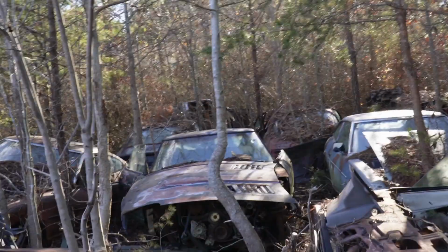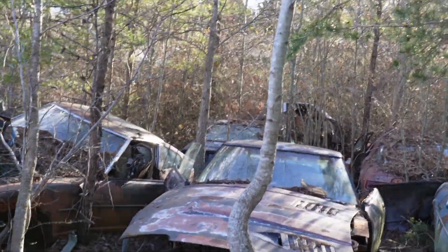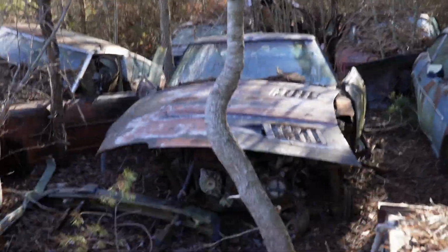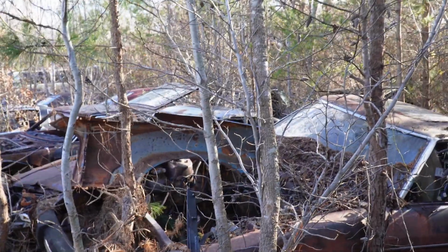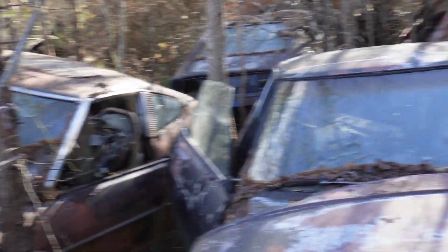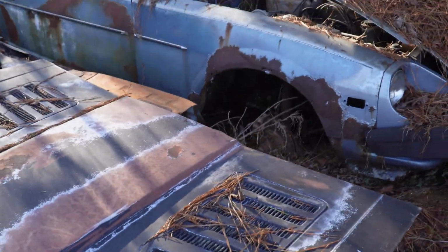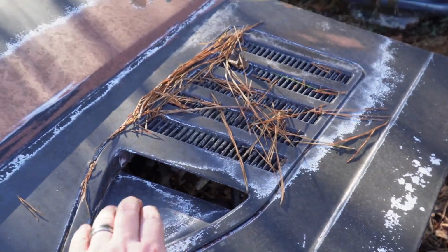Oh, what is that? Looks like a 300. Oh, here's the Z cars. These are some Datsun, Nissan. Did I call that right? No, these are going to be 240 and 280s. So this is like the 280ZX hood, I think. I love these because they've got vents, but also a little scoop.